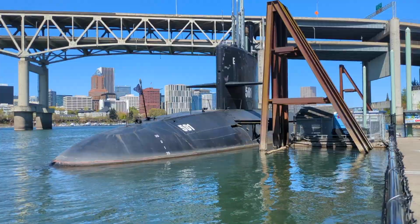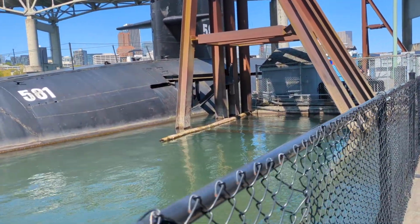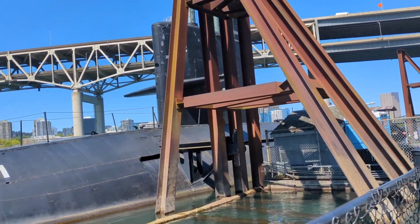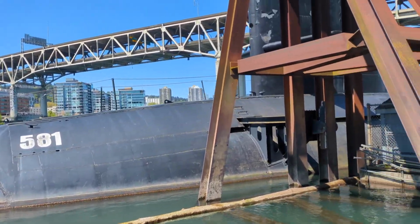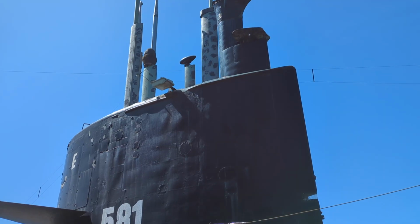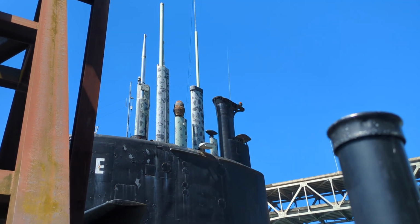Here's the submarine itself, of course, the USS Blueback. And we'll go inside of here soon, but here's what it looks like, partially submerged. We got this, of course, top part here with all these things. I don't know what they do, but there you go.